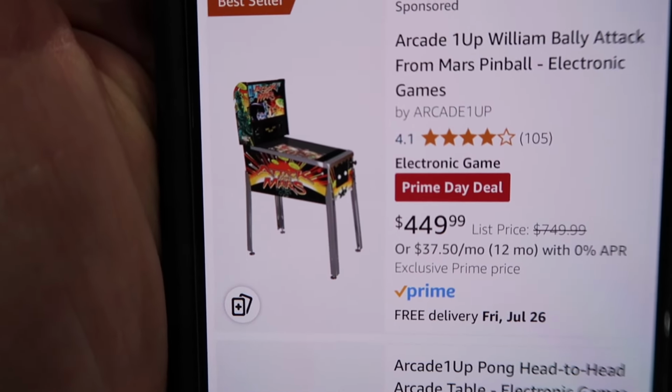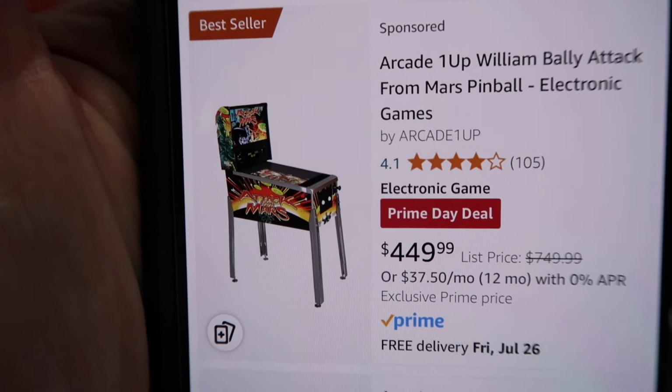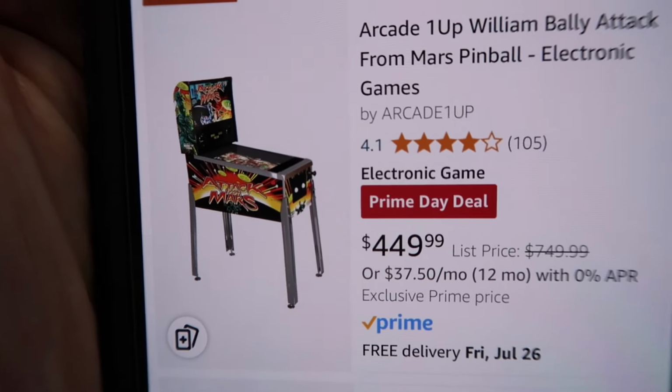Look for the Prime Day deals. So that was a little bit on me, but yeah, come on. I mean, what are they trying to do here? This is the deal though.